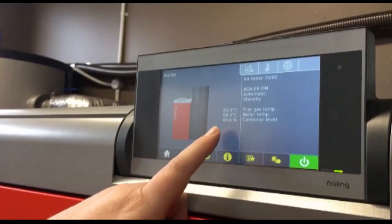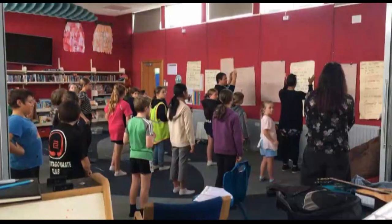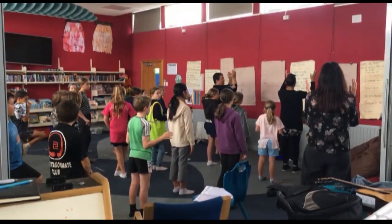McCall says the whole system can be controlled remotely by school staff using their smartphones or computers. In Waikaka, the South Today.